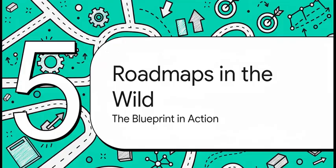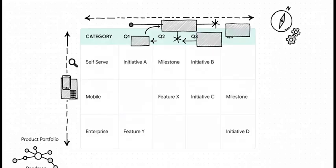Okay, let's make this even more tangible by looking at how these roadmaps actually look out in the real world. What does a finished one look like in action? Here we have a classic swim lane format. See how the initiatives are organized into different categories, like self-serve or mobile, and then they're mapped out across a quarterly timeline? This is such a powerful way to see at a single glance what each part of the business is focusing on and when you can expect those key milestones.